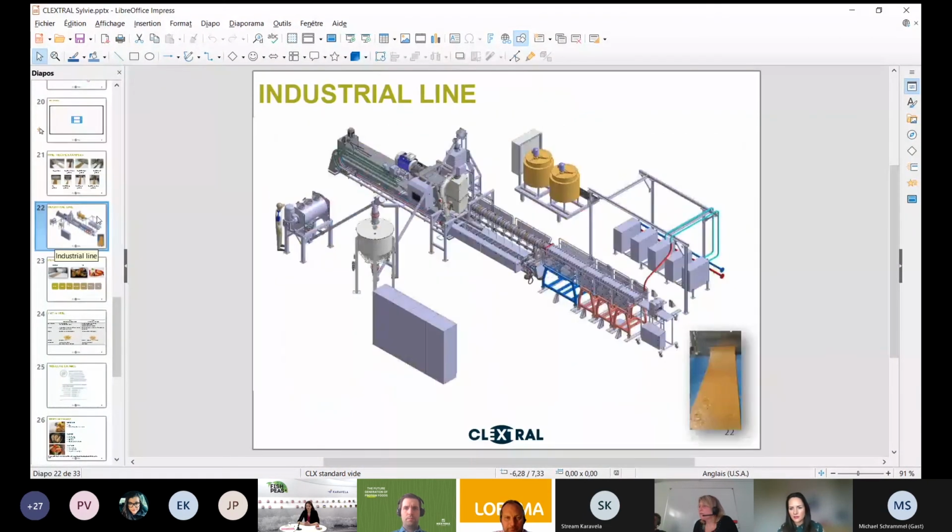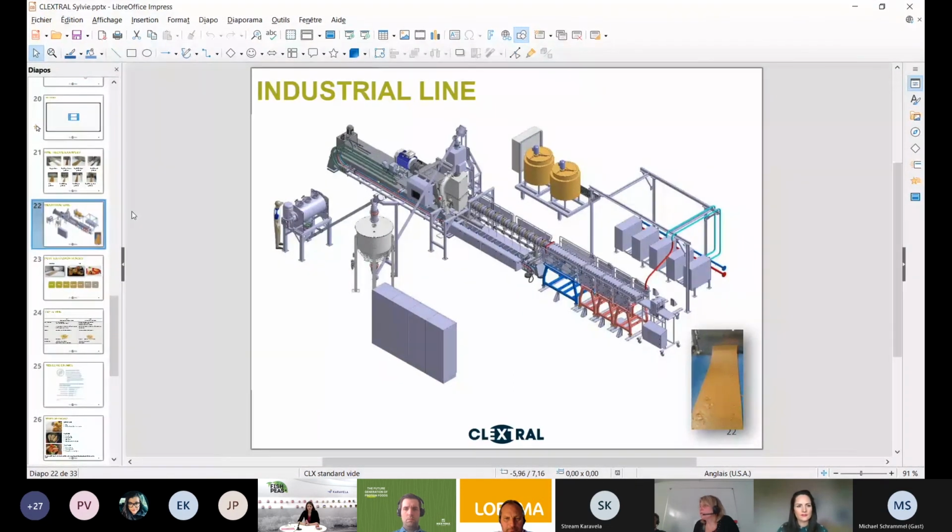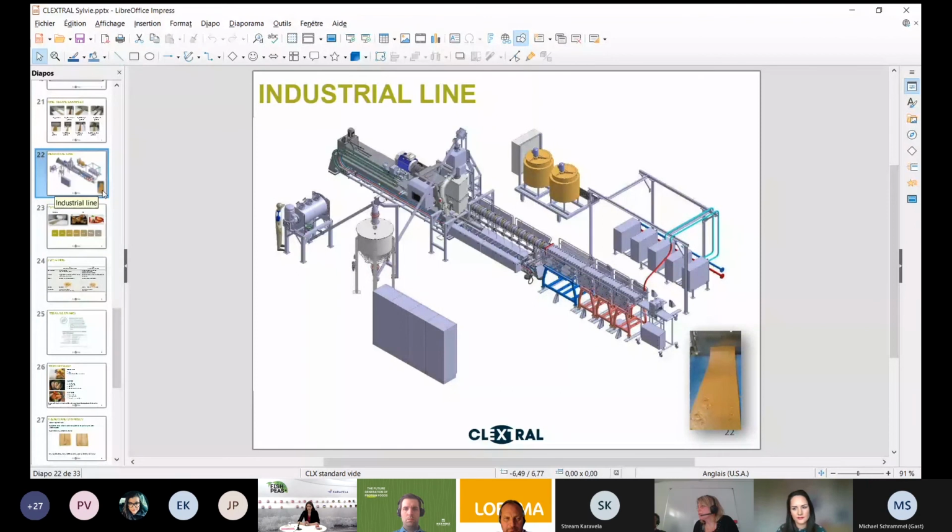On the next slide, you have an industrial line representation. The line starts with the mixer. In the mixer, you mix the different raw materials in the form of flour. Then the mix is transferred to the surge hopper and goes inside the extruder. The extruder we use is a long extruder with many barrels. We inject water, and we can also inject other ingredients, like color, and also oil.